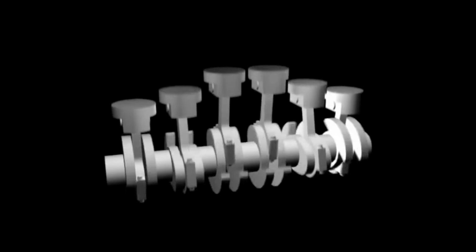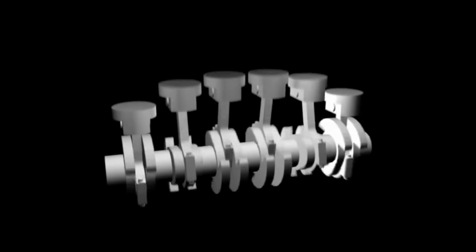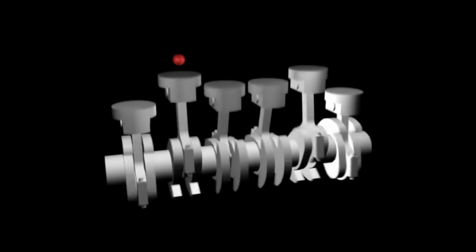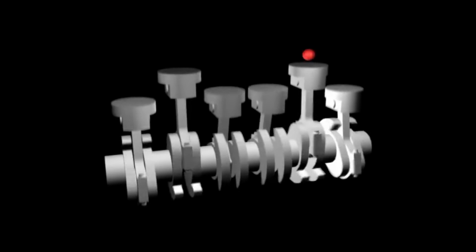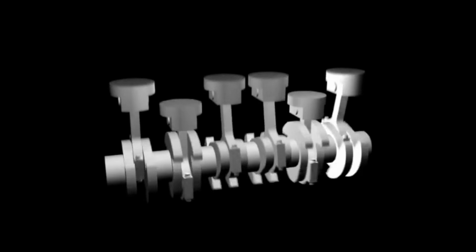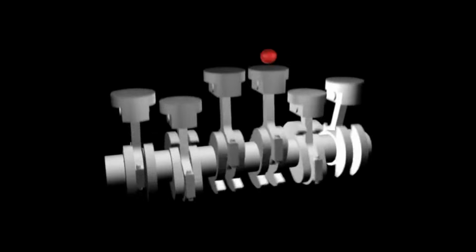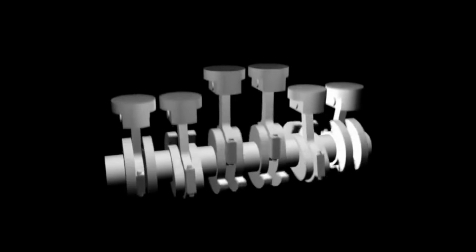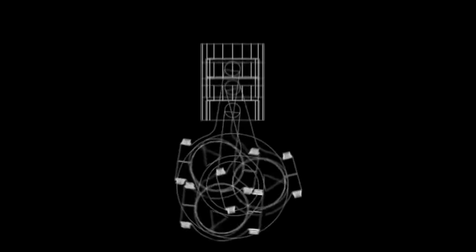First of all, the 2JZ GTE has perfect primary balance, as pistons 1 and 6 are pinned at the same angle on the crankshaft, the same for 2 and 5, and the same for 3 and 4. So it's perfectly primary balanced. Secondary balance, you guessed it, is perfect there too, as there are always pistons at different speeds cancelling out each other's speed.